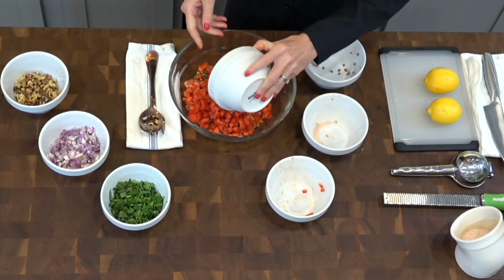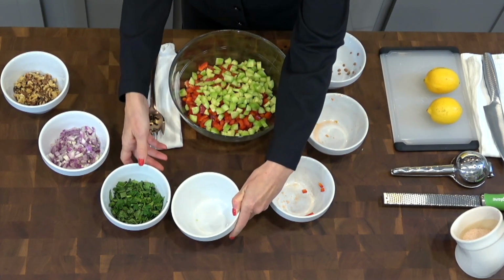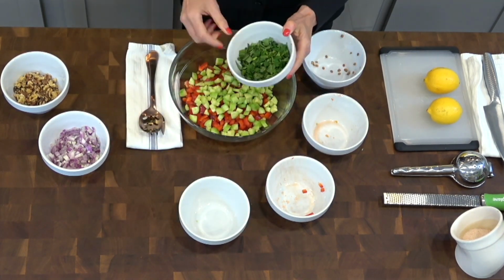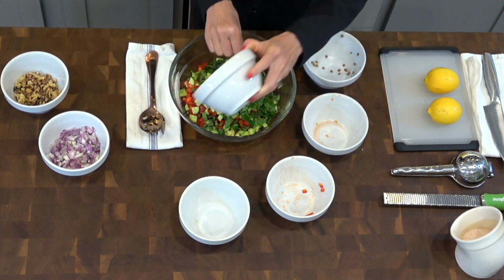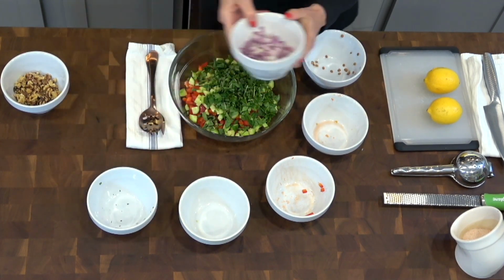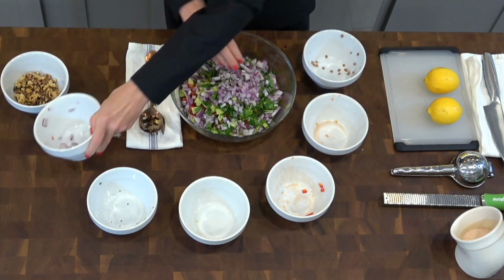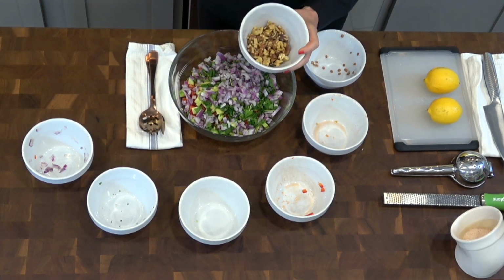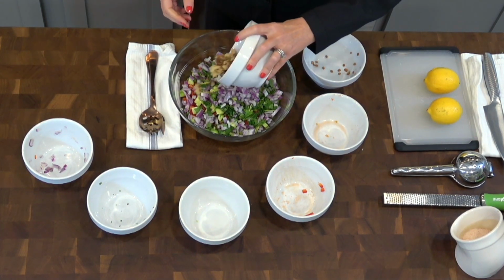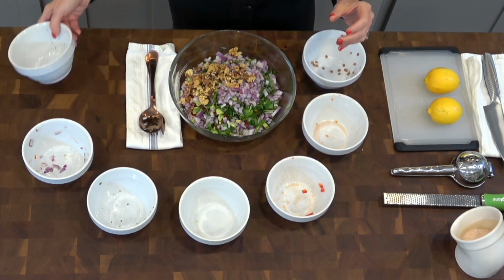This is a cucumber. You can choose to peel it or not. This is a mixture. I love this mixture of parsley and mint. So fresh. Those can be really any herbs you want, but those are the ones I've chosen. This is, of course, a red onion. And for a little bit of crunch and some of those good omegas, we're going to add in our walnuts. Look how pretty that already is.